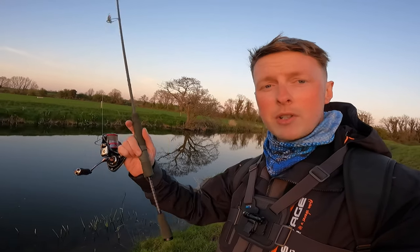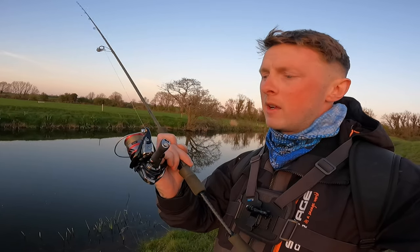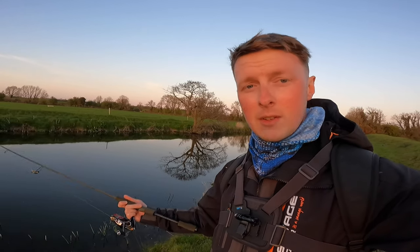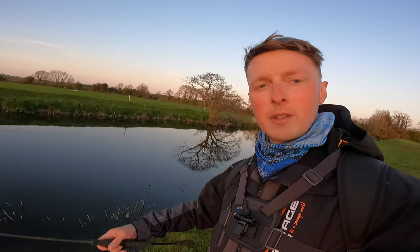But it doesn't matter. I'm using the ultralight rod. It's about a six and a half foot with a size 1000 reel. The rod is 0.5 to 5 grams, so the small lads feel like big lads. It's a bit of sport. It's all catch and release. They all go back happy as Larry. That's the main thing. So I hope you enjoy the video, so stay watching.